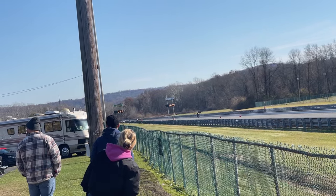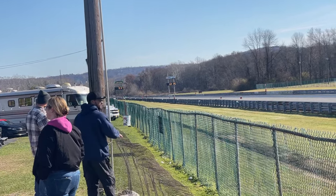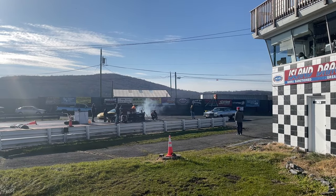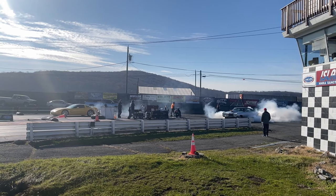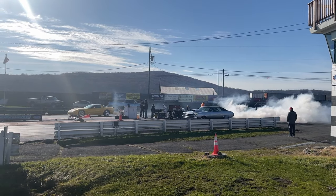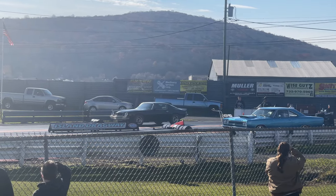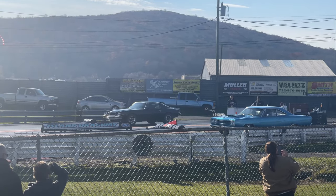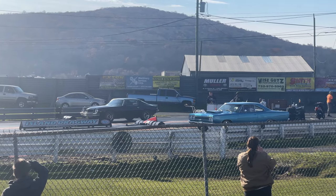The second one was on map one. That was the race against the Stinger that absolutely smoked me. That was a 13 flat with a 109 mile per hour trap speed. And then the very last one, which was on map two, traction control off, launch control, everything that I basically could. And that was actually a 13.1 second quarter mile with a 110 mile per hour trap speed.